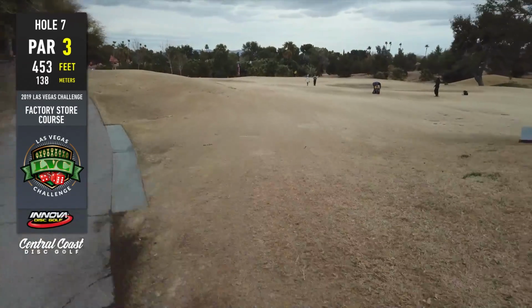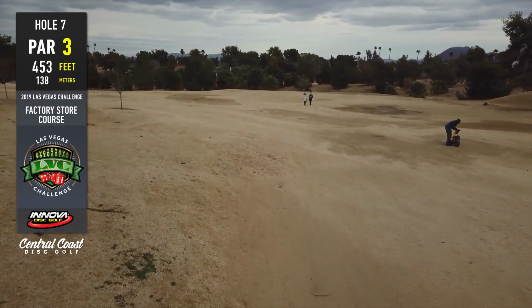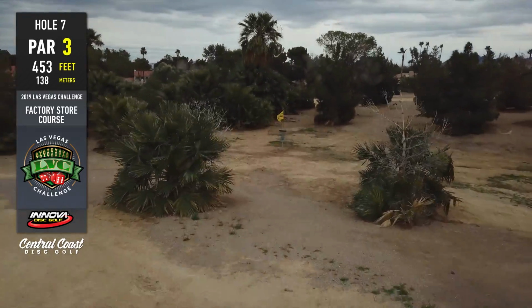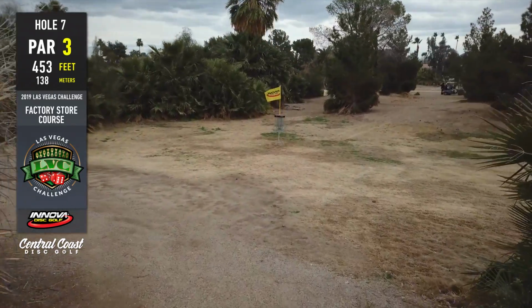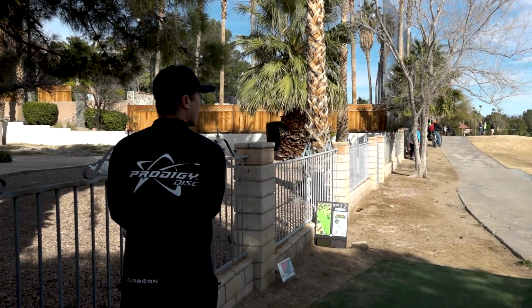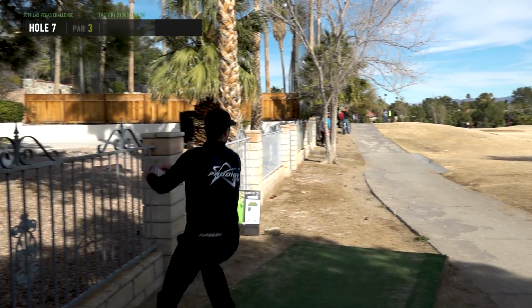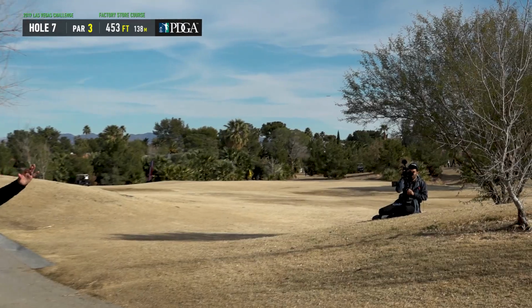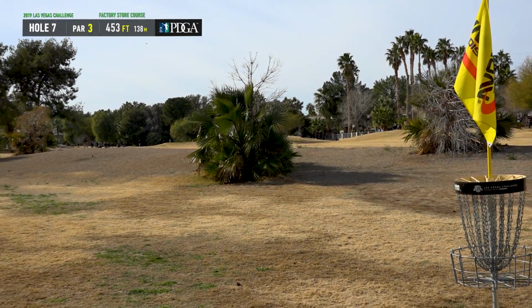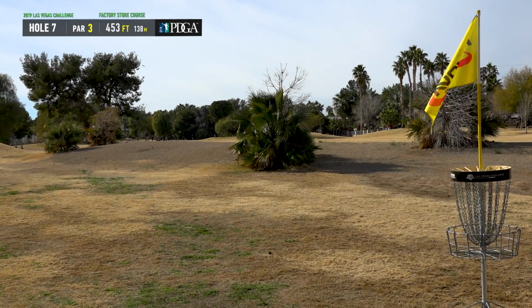Hole 7 is on deck, Greg. 7 is a gettable par 3, 453 feet. You just want to make sure to throw it out there and not hit the bushes right in front of the basket. There's a couple bushes. You just don't want to hit those. I think most of the pros here have the power to get this hole. It's slightly downhill. That's a D1 Max series from Kale.